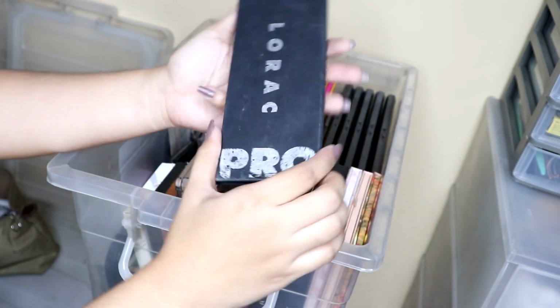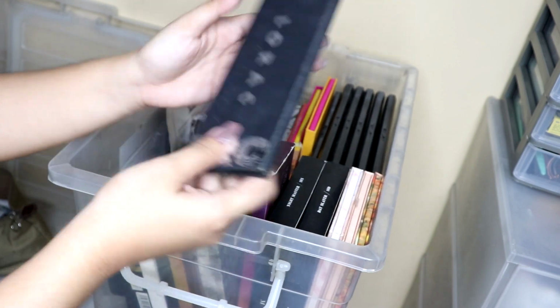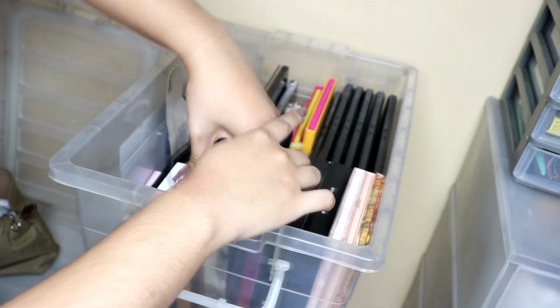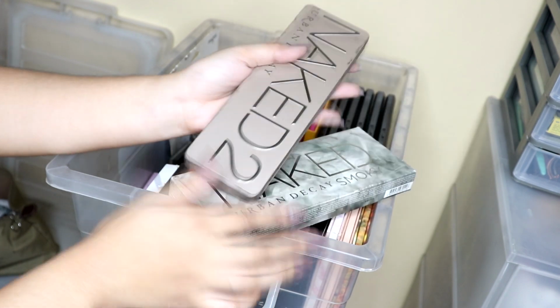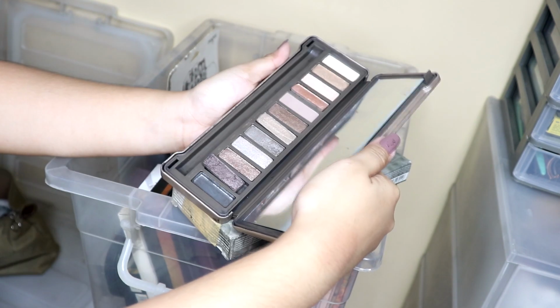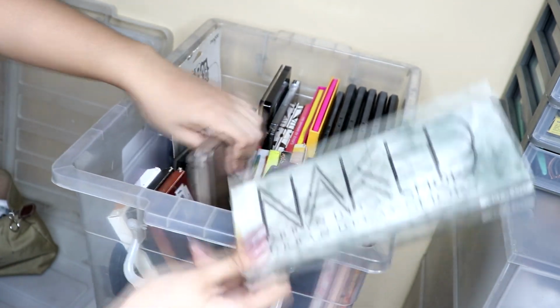I have the original Lorac Pro palette right here. And sobrang ganda pa rin ng palette na to. Ang ganda pa rin ng quality ng eyeshadow. I have 2 Naked eyeshadow palettes. Si Naked 2. Sira-sira na siya. And then, I have si Naked Smoky.